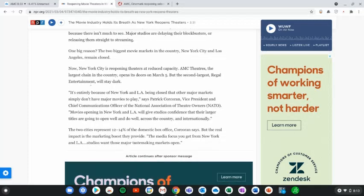And then Regal Entertainment will not be opening, so that takes away a competitor for AMC. But it says here it's entirely because New York and LA being closed that other major markets simply don't have major movies to play. Movies opening in New York and LA will give studios confidence that their larger titles are going to open well and do well across the country and internationally. And this is very good just for the entire movie industry as a whole.